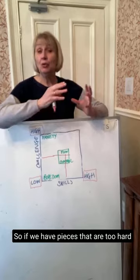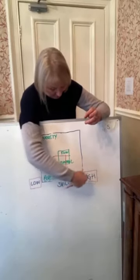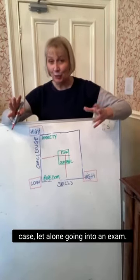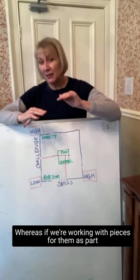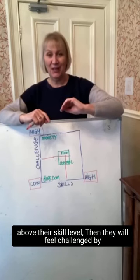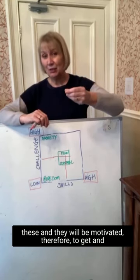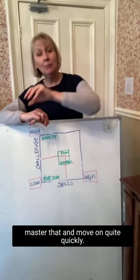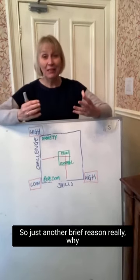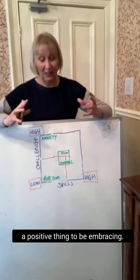So if we have pieces that are always too hard for them, they're always working at the top of the challenge, they're always anxious because their skills are being pushed. That's not a good situation in any case, let alone going into an exam. Whereas if we're working with pieces as part of the repertoire-rich challenge that is just slightly above their skill level, then they will feel challenged by these and they will be motivated to learn them, because they know they will be able to master that and move on quite quickly. So just another brief reason why the repertoire-rich teaching studio is such a positive thing to be embracing.